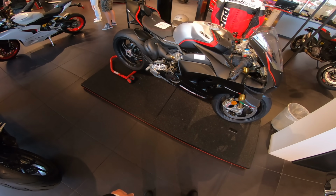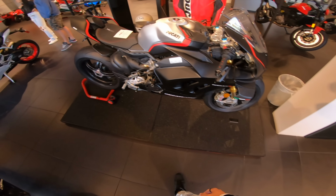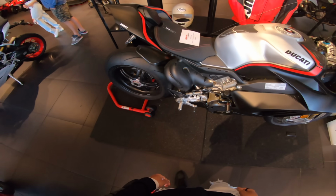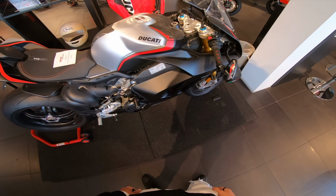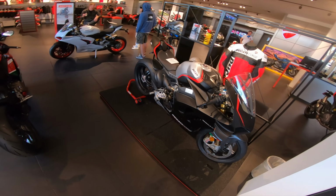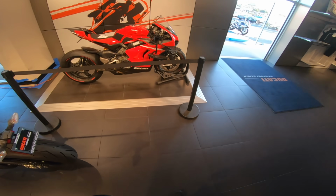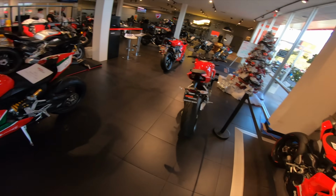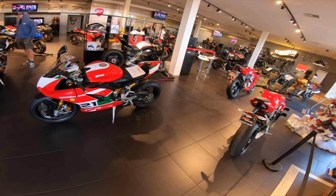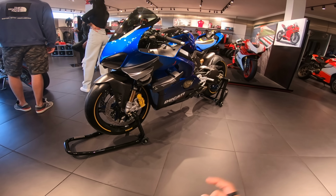And then the beautiful SP, which I almost decided to get, but they're impossible to find because they're new and sold out. Gorgeous bike though. I just like the R because it's more similar to the Superleggera engine-wise and stuff like that. But the SP would have probably made more sense for the street. Gorgeous.